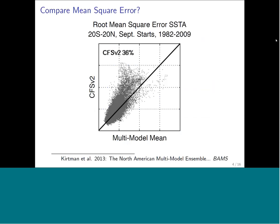So all the points that lie above this diagonal line correspond to cases where the individual model has more error than the multi-model mean. This percentage is the number of points that lie below it. So this 36% means it's the number of times the individual model had less error than the multi-model. And so the question is, is 36% significant? Can we conclude from that, yes, indeed, the multi-model mean is significantly better? And we may also want to dissect that question even further and ask, are there certain lead times or target months where an individual model is better or worse than the multi-model mean?